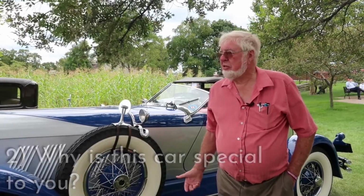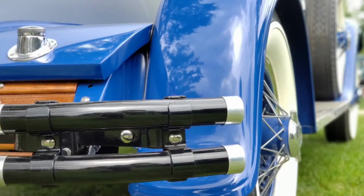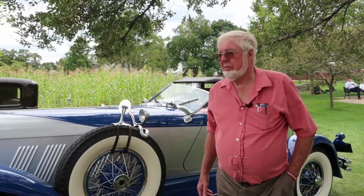My 5th and 6th grade teacher had an Auburn in grade school. She drove it back and forth to school. In 1958, I bought my first Auburn, and I've had Auburns ever since. I've got 5 of them now.